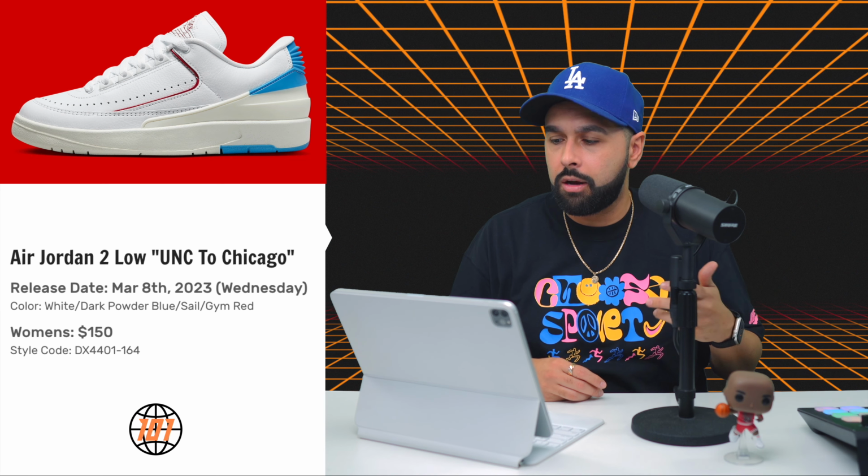I'm not really a big fan of Jordan 2s. However, the Jordan 2 Low, in my opinion, looks better than the high. Would I go out of my way to cop it?